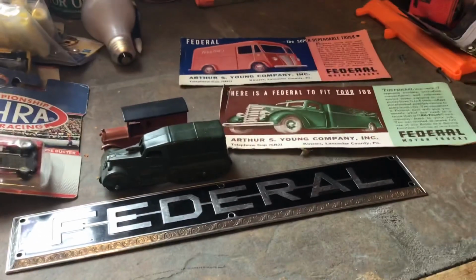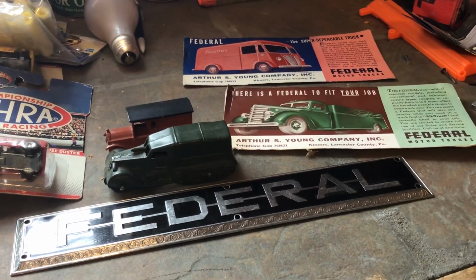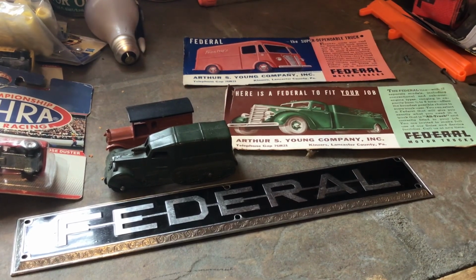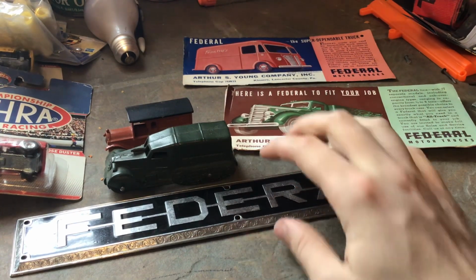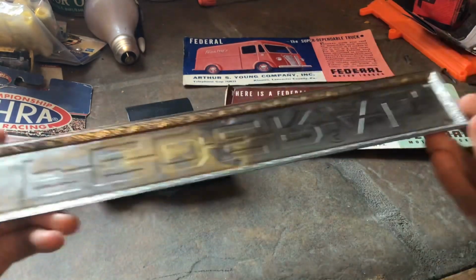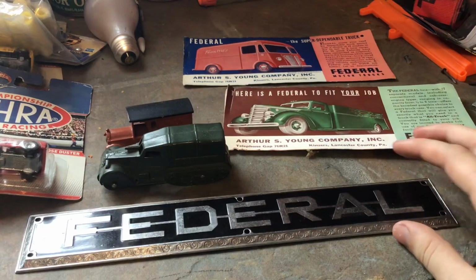All these are various different little things, and then I have a last thing that is very, very special and is about as rare as my truck. We have this plate here, which would have gone onto an early 30s Federal truck, and this is actually new old stock, and a pretty neat thing.